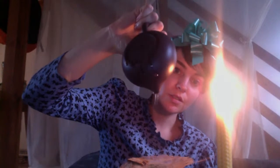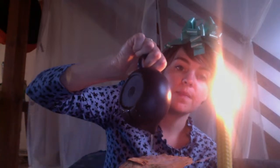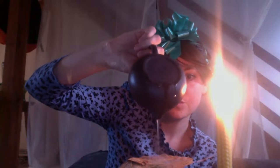Do you see how it's just kind of dribbling? I don't think this is the best method for steeping this tea. I think it would be better in like a basket. We're making it work.